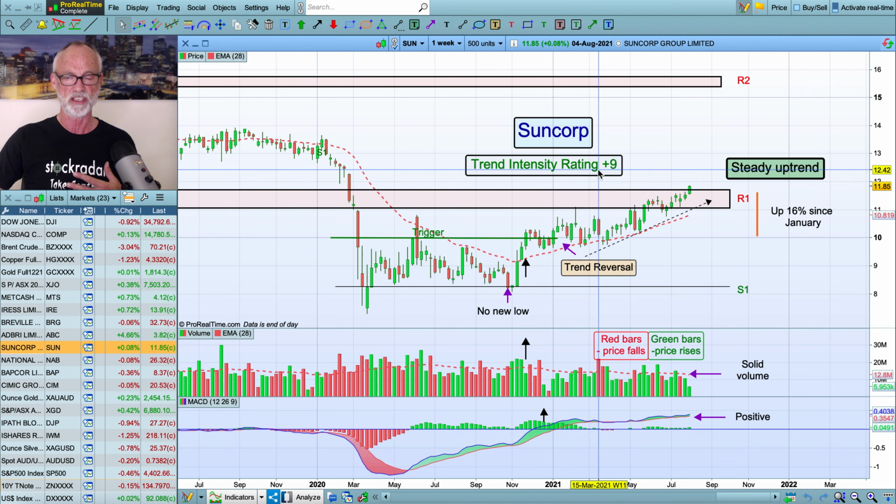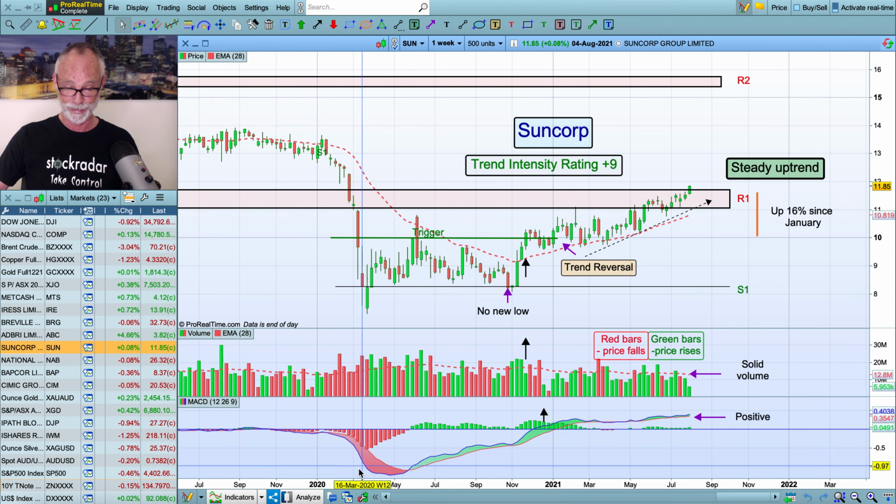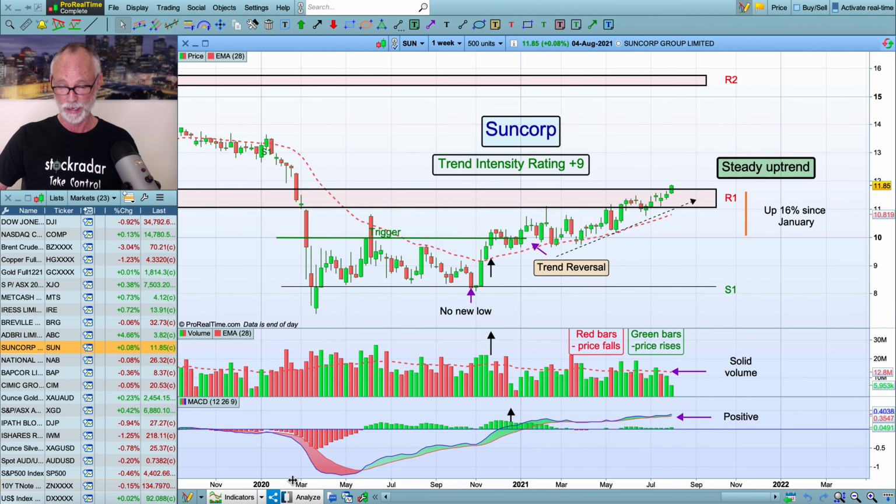Trend intensity rating is 9. It's up 16% since January, and that's not bad. You analyse that out, it's a pretty good gain. Even 16% is not bad. In this market, well, maybe not, but 16% is still better than negative.